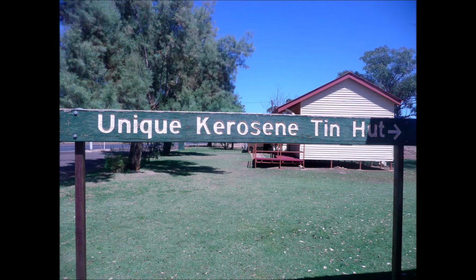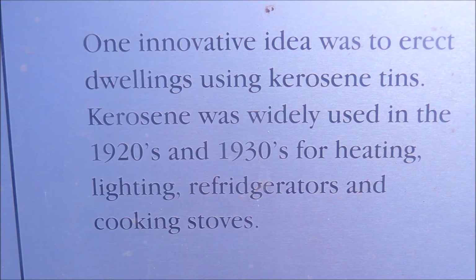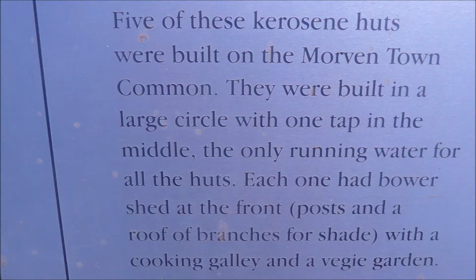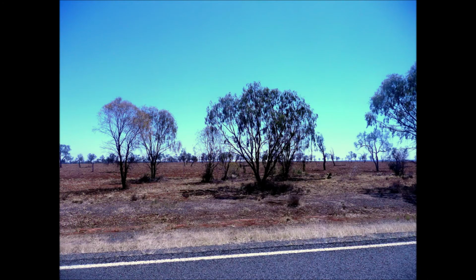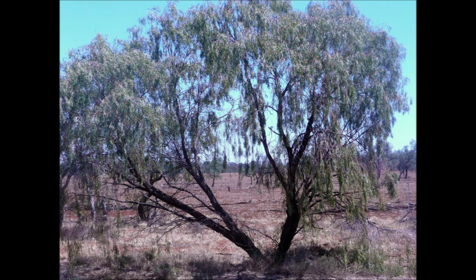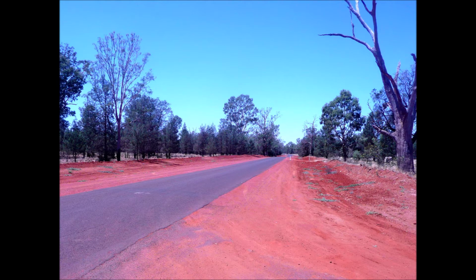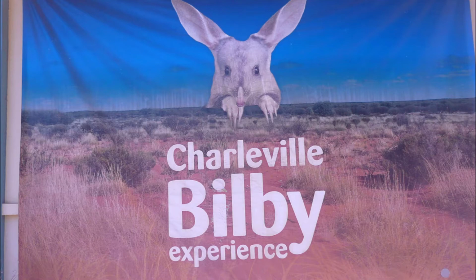Morven was an interesting little town with a good example of the huts made out of kerosene tins that they used to build in the Depression. The trees are all wilting. Colourful Charleville. This was one of the highlights of the whole trip.